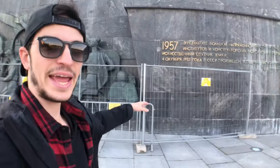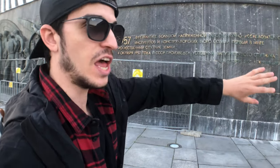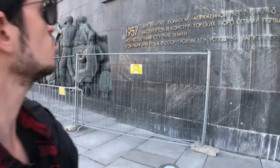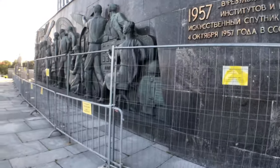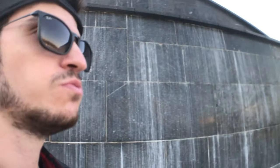So this is the base of the monument, you see. This is basically the side of the museum that's inside here and a level below, because it's also underground. So you see here it says 1957. So this is basically celebrating the fact that in 1957 the first spaceship, so the first spacecraft built by the Soviets, was successfully sent into space. And then 4 years later, 1961, it was the turn of Yuri Gagarin, as we all know.